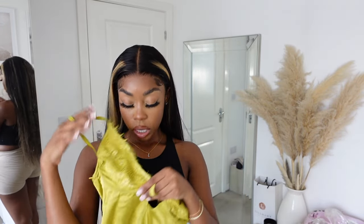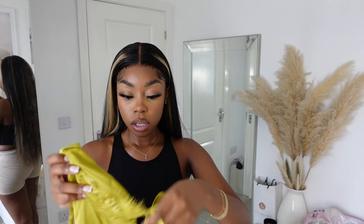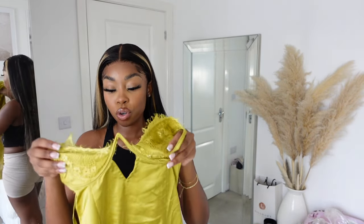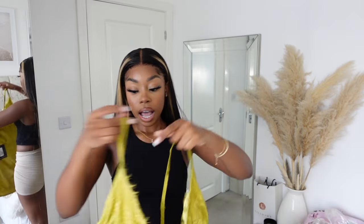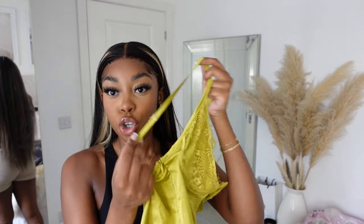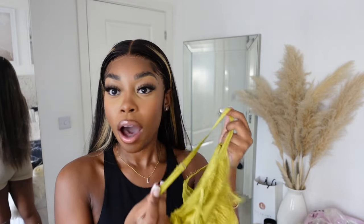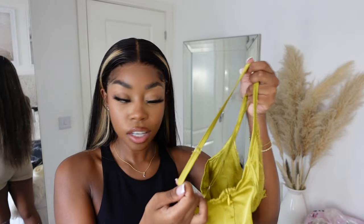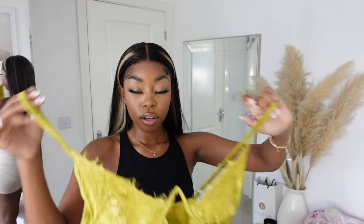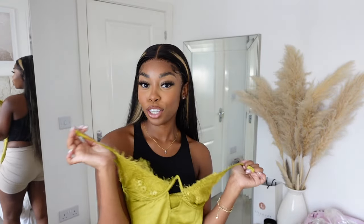It's got the underwiring around here, so it is perfect if you need that bit of structure, that bit of support, and everything that has an underwire detail always looks great on. And adjustable straps are perfect because a lot of times I have to make the straps a lot tighter, and sometimes if you want to make them a bit looser, this is your best friend when you have strappy tops and strappy pieces in your wardrobe. You need something adjustable that accommodates everyone. So I'm going to try her on and see how she looks.